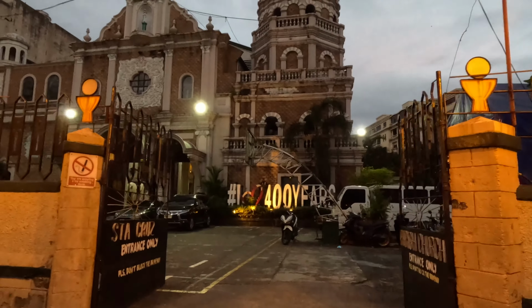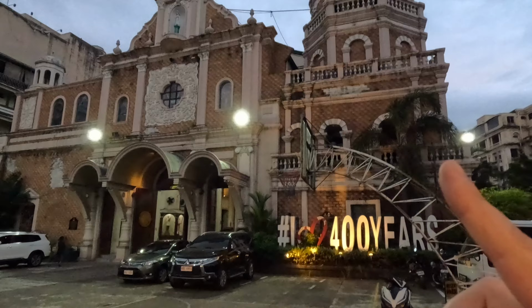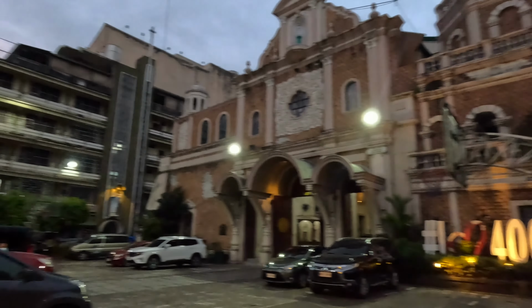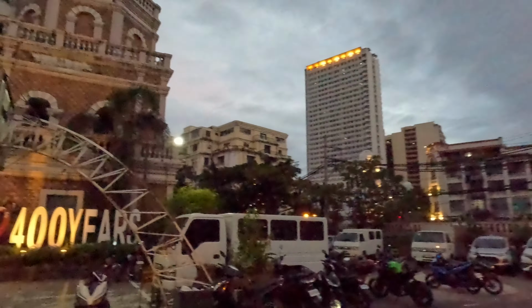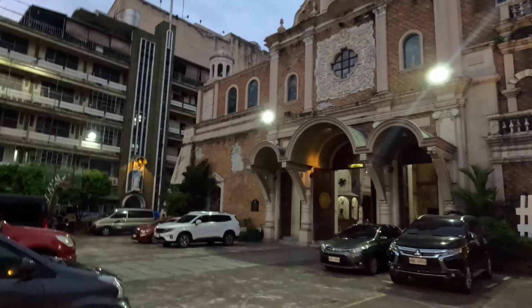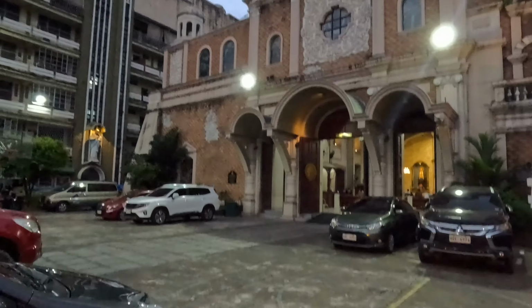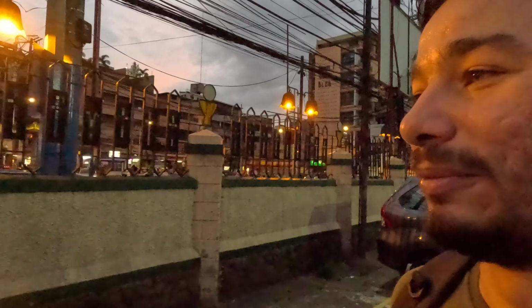This is cool actually to see. There is this church with a basketball court here. Damn, the church with the basketball court on it. This cannot be more Filipino than this, right? A Catholic church with a nice basketball field outside. Damn. Damn. Damn. This is so Filipino.